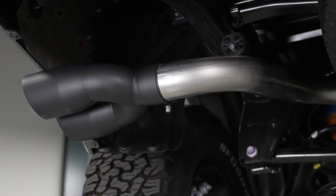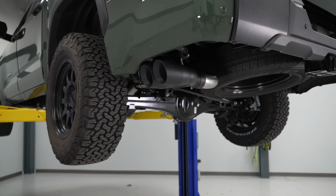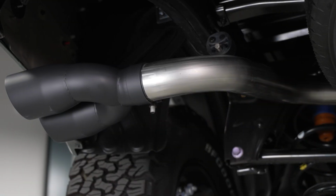Now, in addition to sound, this is also going to complete the look in the back with the sleek dual ceramic black tips for that premium look without the premium price point. Now, getting into this system, this is going to be a great supporting mod, especially in a boosted application, even if it is straight from the factory.